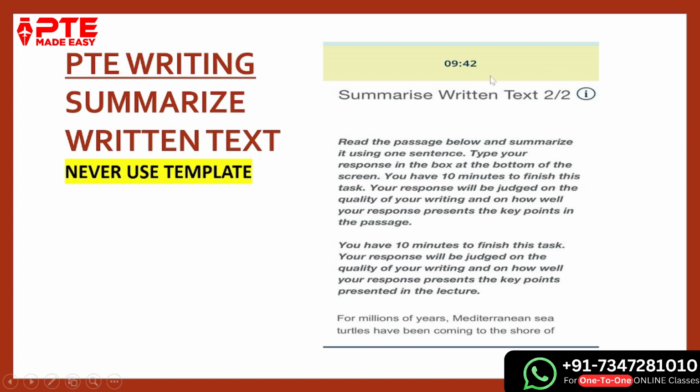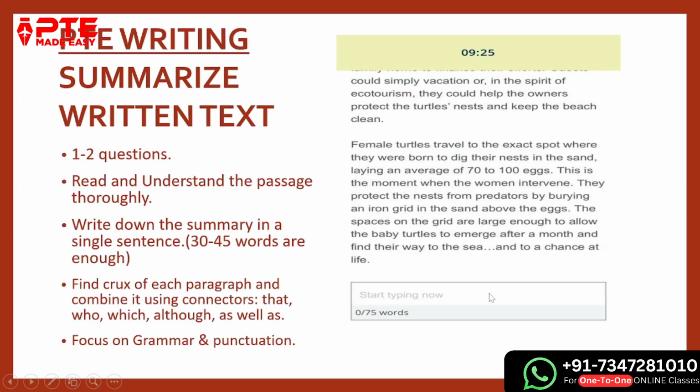So you'll get a question like such, you'll get 10 minutes to finish this task. You'll get 1 to 2 questions like such. You'll get a passage of somewhere around 2 to 3 paragraphs, or maybe just 2 paragraphs. First thing and the foremost important thing is to go through the paragraph and understand it. If there are 3 paragraphs, write down the crux of each paragraph so that you know what has been mentioned, and then try to compile it. So 1 to 2 questions, that means 10 minutes each. If 2 questions, 20 minutes in total.